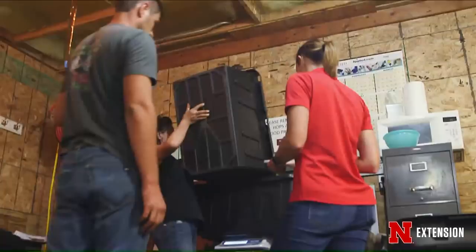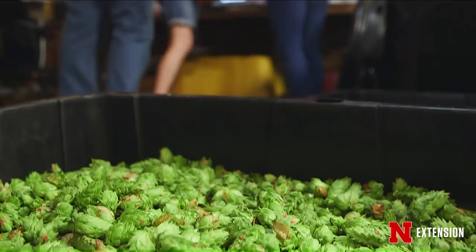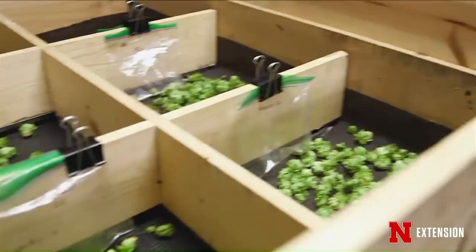We're constantly learning. Every day I go out in the field, I learn something different. We were able to evaluate the different cultivars and how they performed agronomically, just kind of trying to stay one step ahead of the curve.